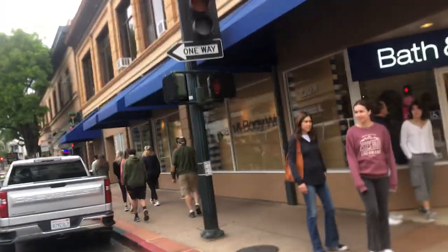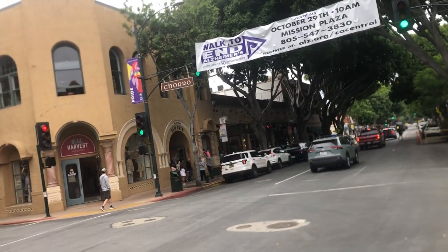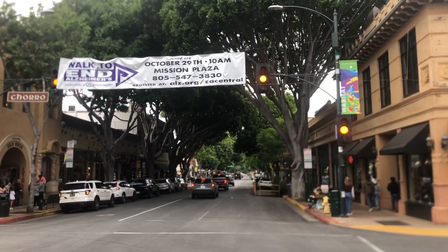Oh, they're going the wrong way. There's no ficus over there. But let's take one last look at the big main street in San Luis Obispo.